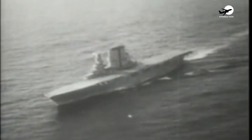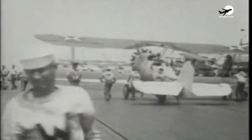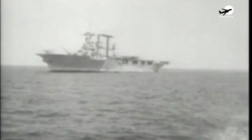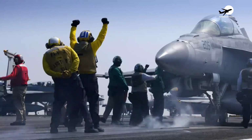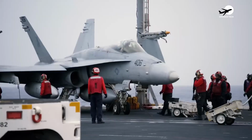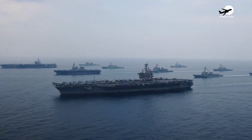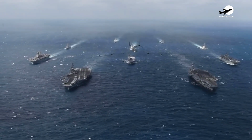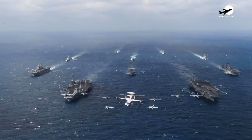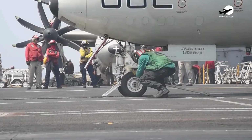The very first aircraft carrier was commissioned by the British Royal Navy in 1918. It was followed closely behind by the USS Langley, which was introduced in 1922. Today, these mobile air bases are among the largest ships in the world. Some of them measure more than 1,100 feet in length and carry up to 100 aircraft and more than 5,000 personnel. With an aircraft carrier in its fleet, any country can exercise incredible military power almost anywhere in the world.